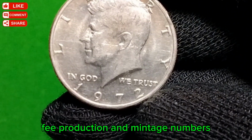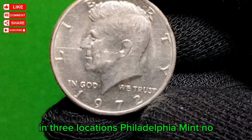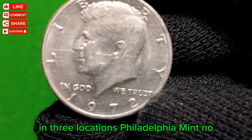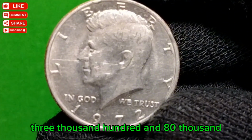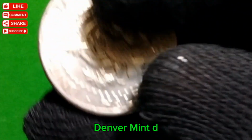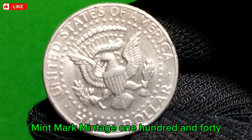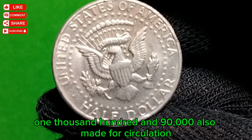Production and mintage numbers in 1972. Kennedy half-dollars were minted in three locations. Philadelphia Mint, no mint mark. Mintage: 153,180,000. These coins were used in circulation. Denver Mint, D mint mark. Mintage: 141,890,000. Also made for circulation.